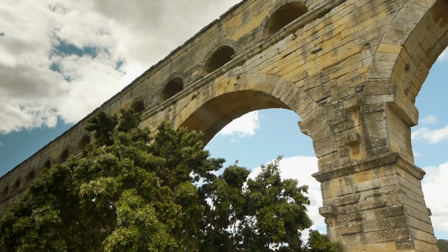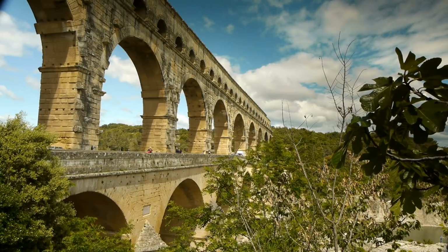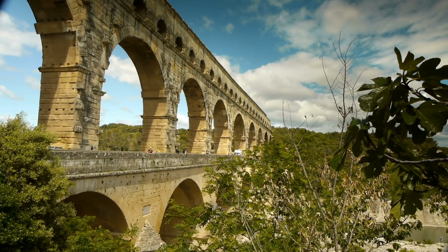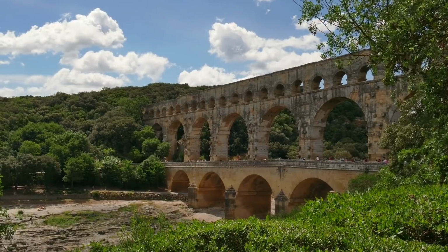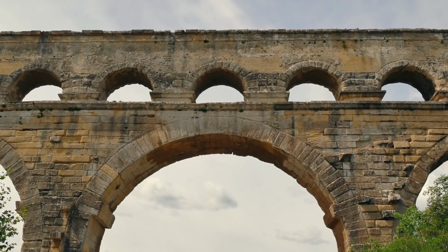The Pont du Gard stands as the highest Roman aqueduct bridge, and its mostly intact condition has proven it to be one of the most durable. Because of its historical and cultural significance, the Pont du Gard was designated a UNESCO World Heritage Site in 1985.